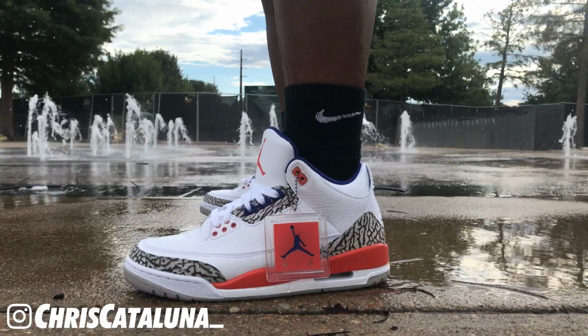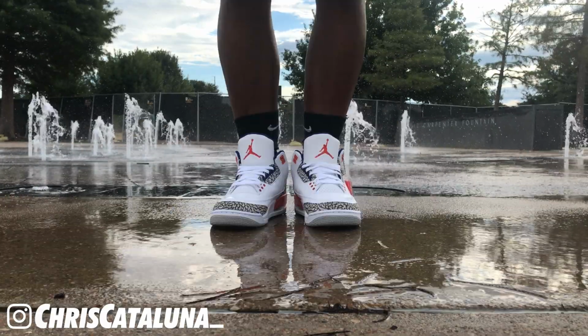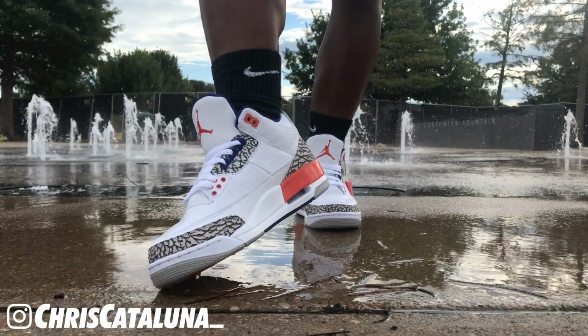Sizing, normally I'm rocking a size 8.5 or a 9 US, 8.5 being my true to size, and I will say that this Jordan 3 shoe fits true to size.